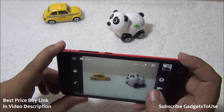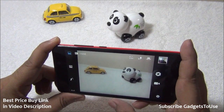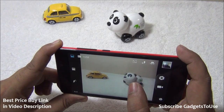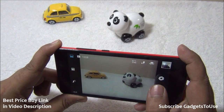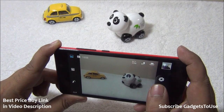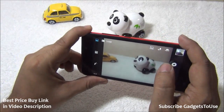Now here we have the camera interface on this phone, and as you can see, this is how it looks. It is the MediaTek 6582 camera interface which we have seen earlier. Talking about tap to focus and autofocus, you do have that. So you can easily tap on the screen to focus on a specific subject, and it will also do the autofocus whenever required. So let's take a photo of these two subjects over there.